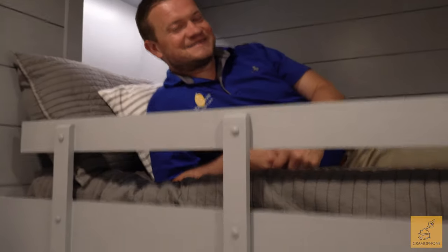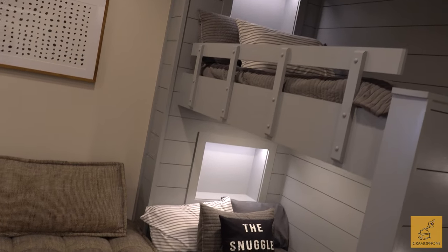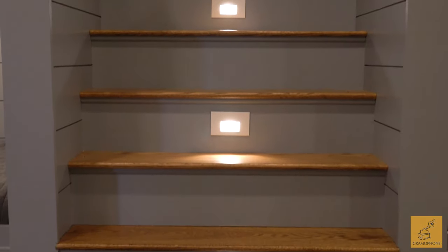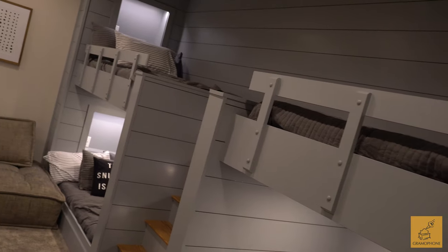Hey Gus? Yeah? This is really awesome. I think our customers are going to love this bunk room. And this was all from a picture. This was a client's idea that we really made shine. So what I'm seeing in here is lighting up underneath, four beds built into this wall, and this was all created from a photo. From a photo.